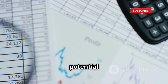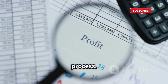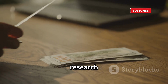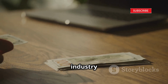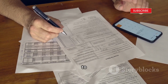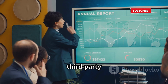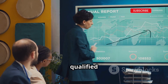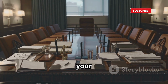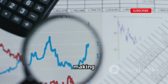To protect yourself from potential IRS scrutiny, it's crucial to thoroughly document your salary decision-making process. Utilize online resources like Salary.com or Glassdoor to research comparable salaries for similar roles in your industry and location. Print out the relevant data you find and keep it in your business records as evidence to support your salary determination. For an extra layer of protection, consider obtaining a third-party reasonable compensation report from a qualified professional. Formally approve your salary in your corporate minutes, documenting the rationale behind your decision. Be sure to specifically reference the salary research and data you relied upon when making your decision.